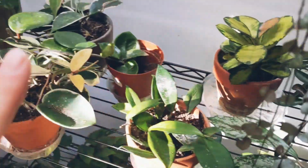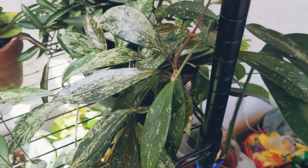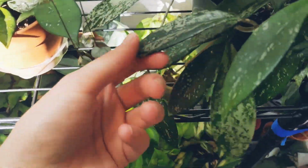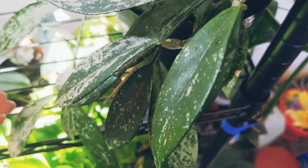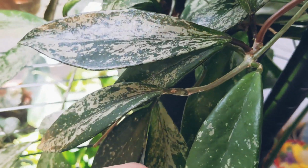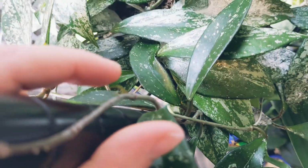But yeah, all of my Hoya have mealybugs. I'm pretty sure. All of them except for maybe this one. Anyways, right now we're on my Hoya Pubic Splash. Even though it's being bombarded by mealybugs, it's still putting out lots of wonderful new growth. God bless. Here's some more new growth on this side. You can see a little shoot there if it wasn't so blurry. But yeah, it's doing well.